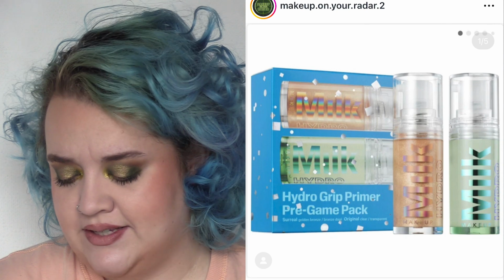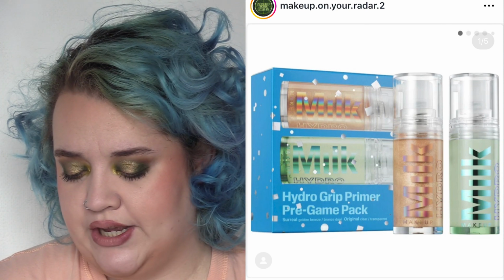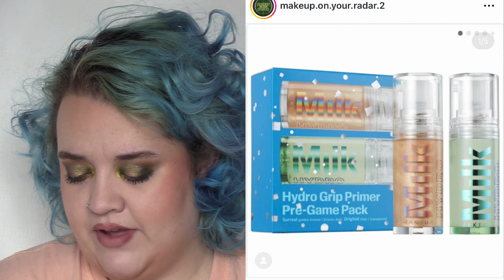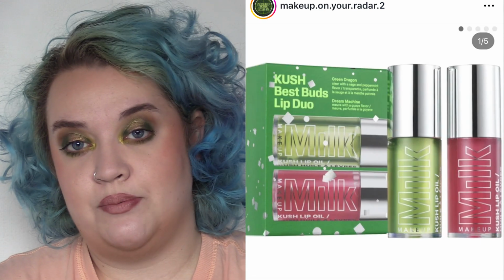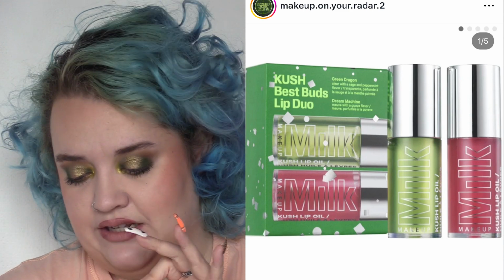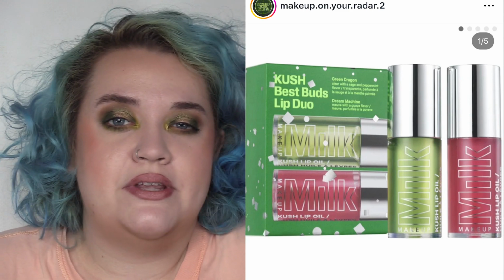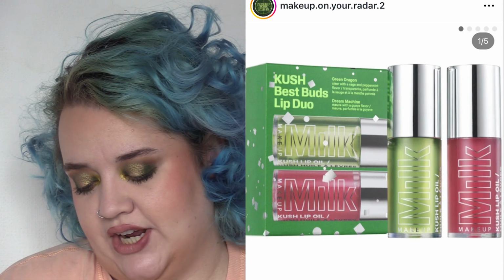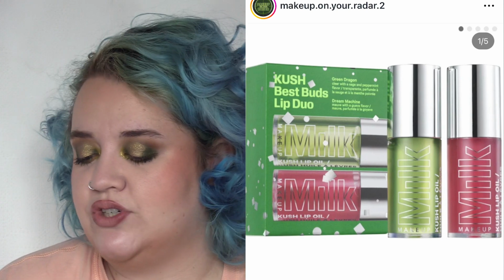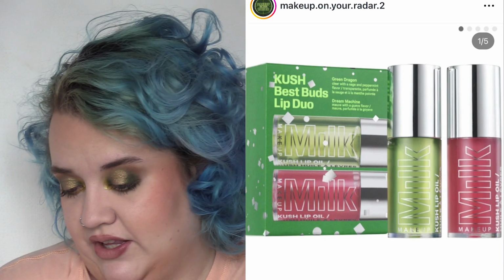The Kush Best Buds Lip Oil. This has got Green Dragon, clear with sage and peppermint flavour, and Dream Machine, a mauve with guava flavour. I really like these lip oils. I think they are really lovely. Do you need more than one? Possibly not. Depends whether you're buying them for the flavour or to have them be a different shade. If you're buying them to be a different shade, they are not. They are all the same. But I do like them. They're very lovely.